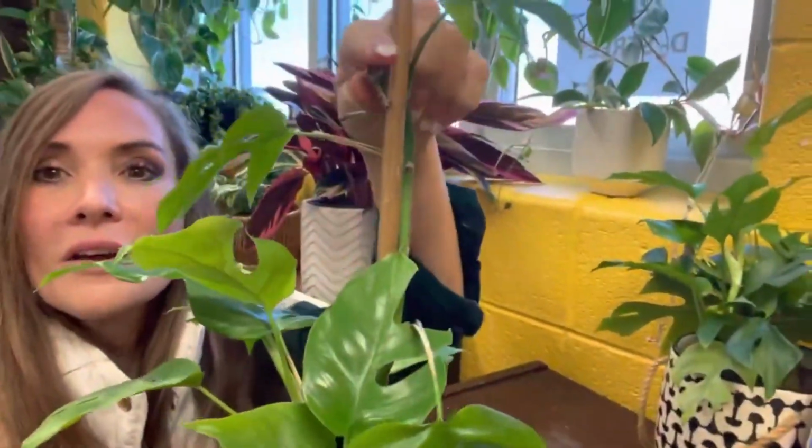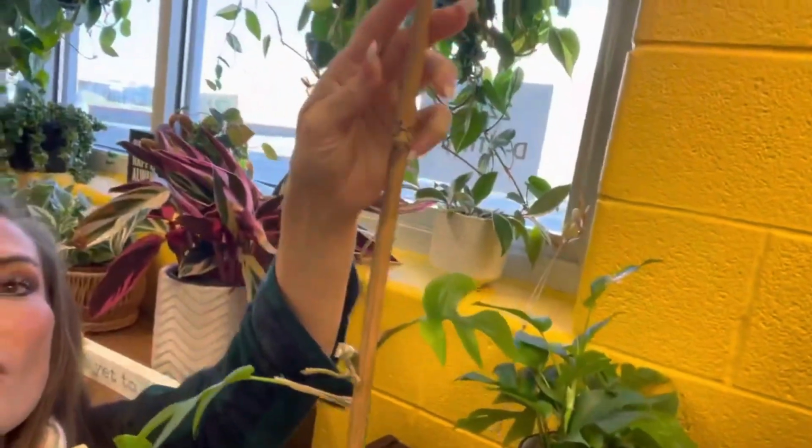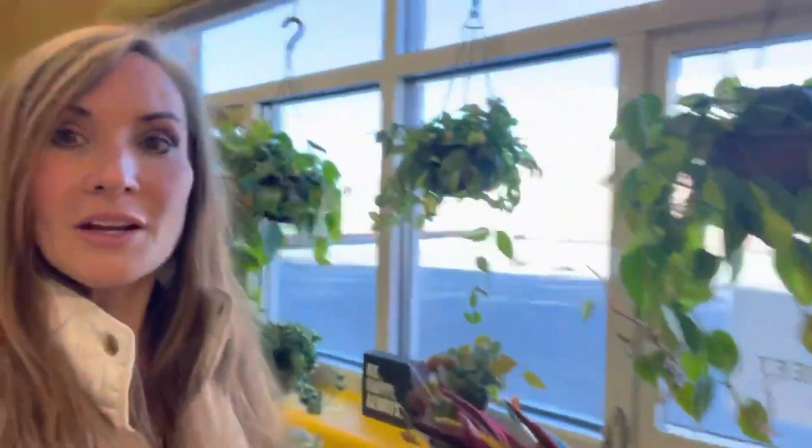Okay, so we have one sort of climbing up a pole. So check that out, pretty pot too, huh? And it's gonna go up the pole, and I will post you an update to see how these guys have grown. I will do one probably in the winter sometime to let you know how these office plants are doing.